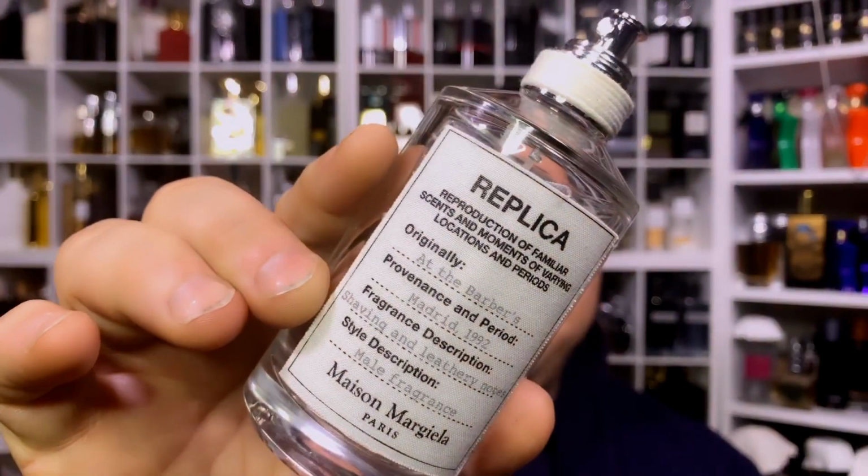The next fragrance on that shelf is one that I was really excited about adding to my collection, and it's from the same house. From Maison Margiela, we're looking at the Barbers. Now this one here had a ton of hype behind it, whether it was on YouTube or Facebook groups, different chatter about, you know, being a true barbershop fragrance.